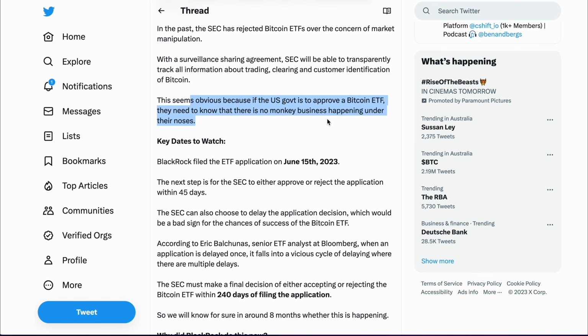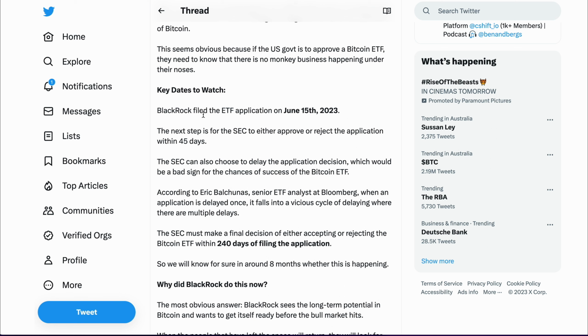BlackRock, huge asset manager, also dangling the carrot of the surveillance sharing agreement as well. Does that mean it will absolutely 100% get approved? No, but there's a bit more of an advantage to it. So here are the key dates to watch.